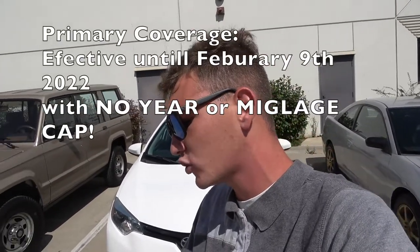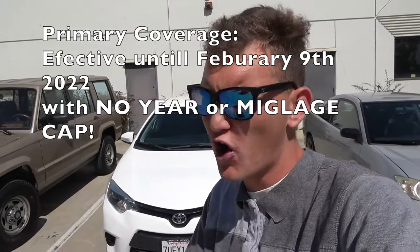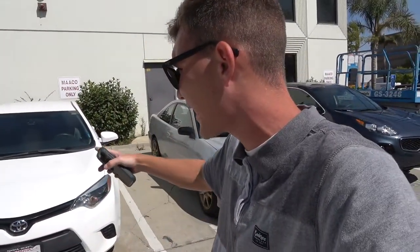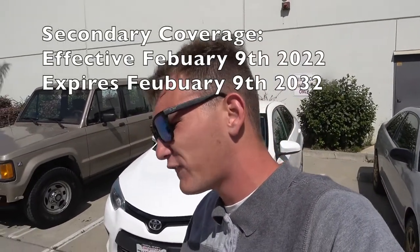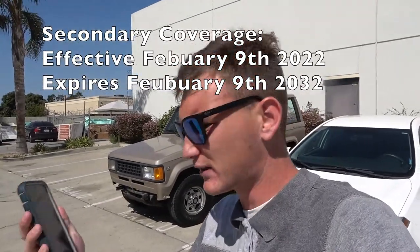Toyota broke this warranty up into two separate parts. The primary coverage is effective until February 9th, 2022, with no year or no mileage cap. So that basically means that as long as you get your car into a body shop and get it resprayed and you take documented pictures of the paint defects on your car, you'll be able to get your car resprayed. Obviously, you'll have to pay for it up front, but Toyota will reimburse you for that paint job.